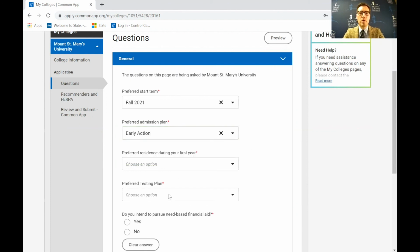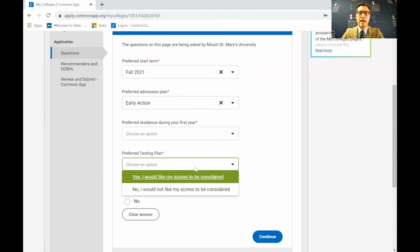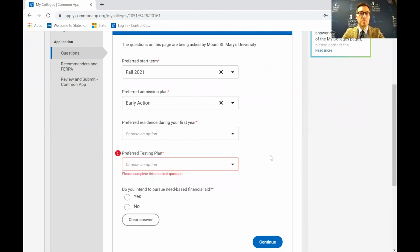The other really important thing to look at on this page is preferred testing plan. Last year, the Mount went test optional, and we do offer students the opportunity to have their test scores considered or to choose to not send in test scores. Either way, we read an application holistically, so we're looking at a lot of other things beyond just test scores to determine a student's eligibility, both for admissions and scholarships. So please consider this and let us know if you would like to send in your scores or not.